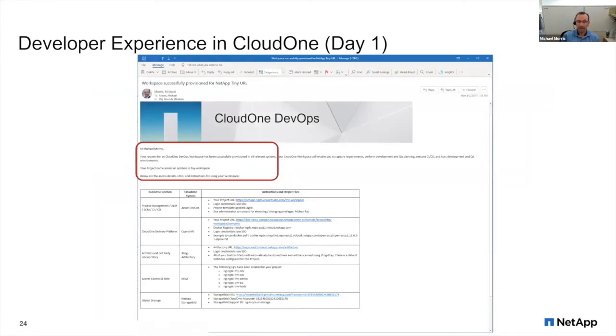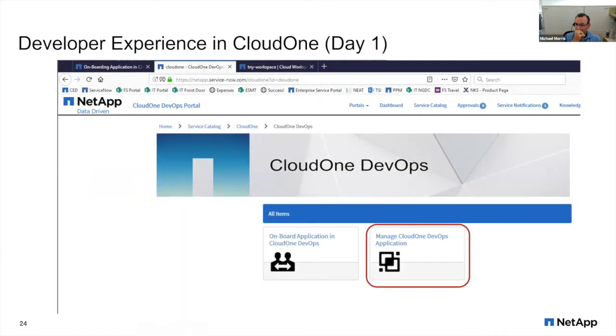At the end of day one automation, the user, the developer lead, or whoever started the workflow is going to get an email from ServiceNow saying your workspaces and host space has been created, and here are the links to the different environments that have been created for your application.